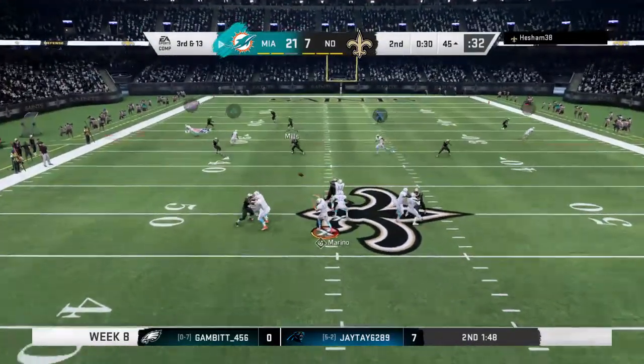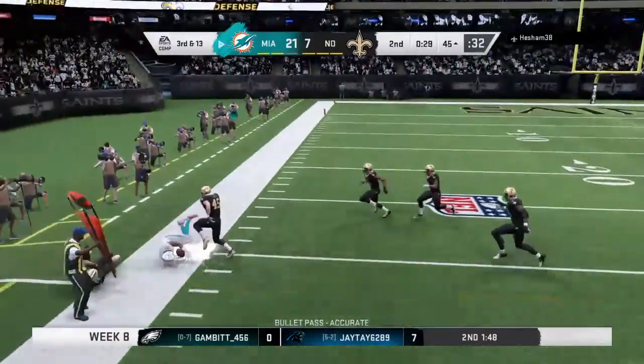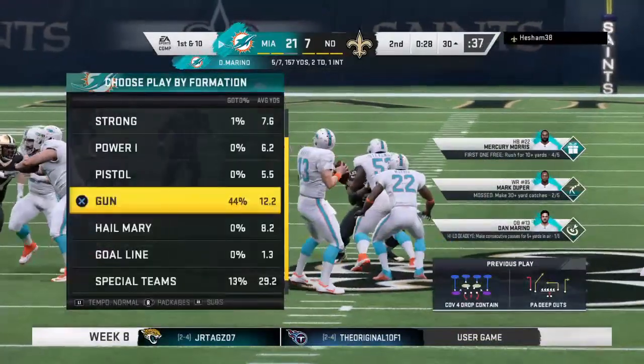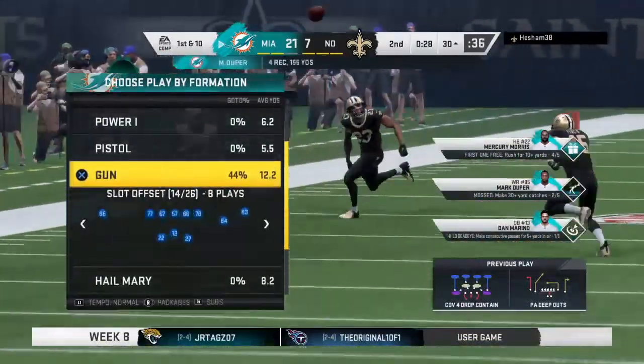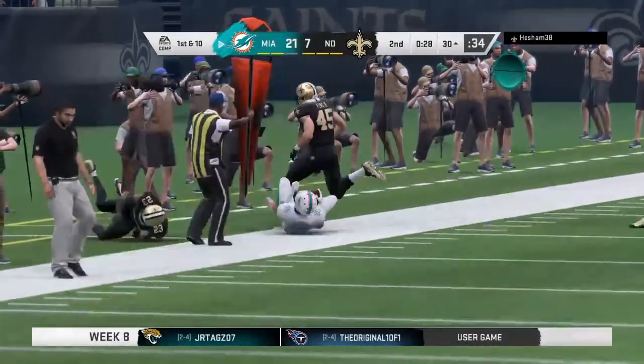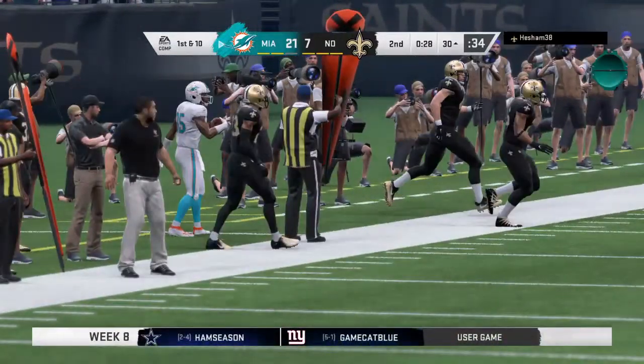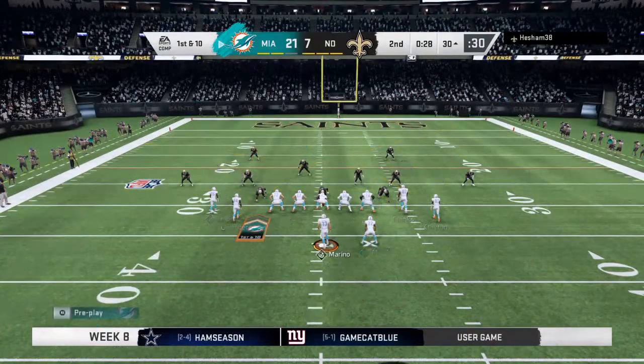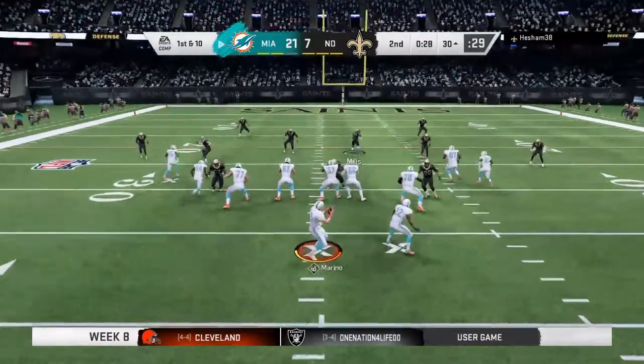Now Marino operating with 3rd and long. Looking left side, and it's complete. And they'll get this to the 30-yard line before crossing over out of bounds. A Miami first down on the 14-yard pickup. So 1st and 10 now from the 30.